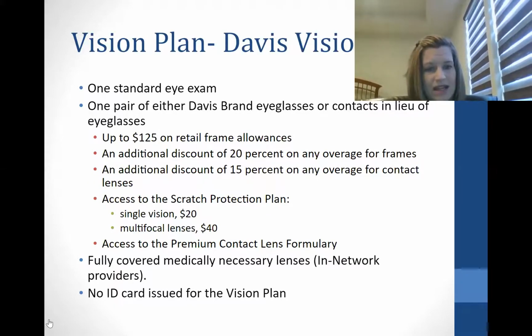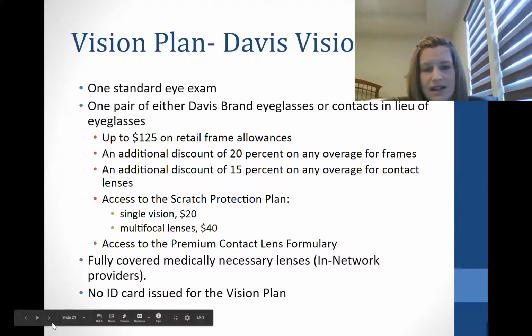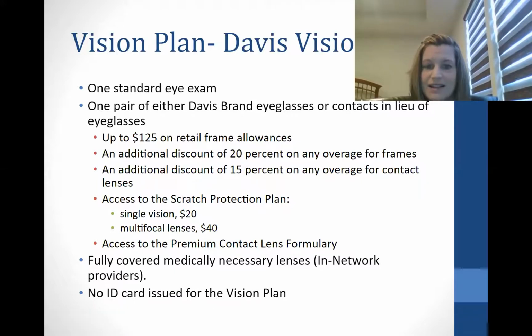The next plan that I'm going to talk about is vision insurance. So the university does offer Davis Vision. It does allow for one standard eye exam and then one pair of either Davis Vision brand glasses or Davis Vision brand contacts in lieu of the eyeglasses. There is up to $125 retail frame allowance, so it is quite generous. Employees actually are pretty happy with our Davis Vision.